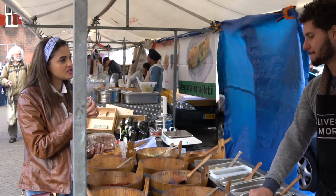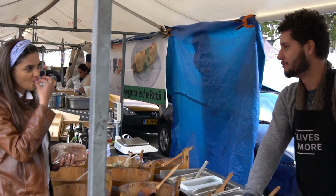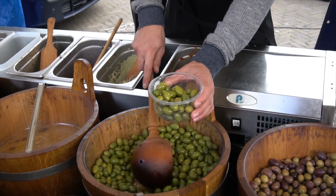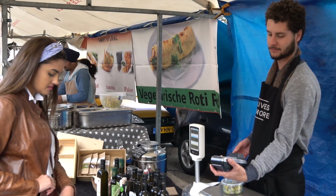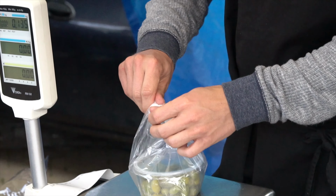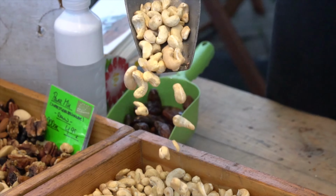So the smaller the stone in the olive, the better it tastes? It depends, of course, but because you have a smaller olive, you have a more concentrated taste.